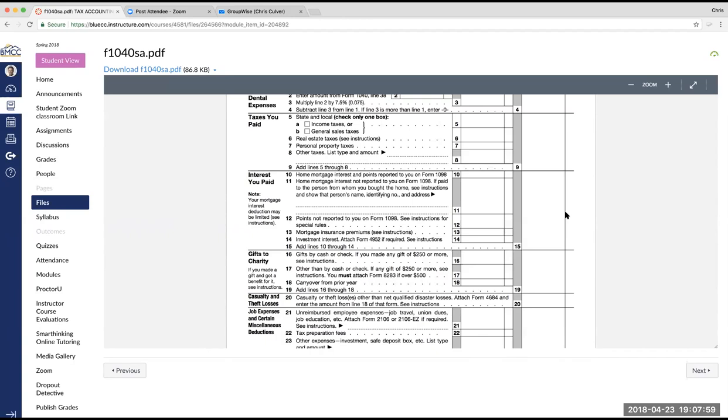So it won't extend to other types of debts. So I suppose if you did a $20,000 remodel on a line of credit, you could probably deduct the interest on that in 2018. But for now, it's $1 million plus a $100,000 equity line of credit. And so those are lines 10 and 11.